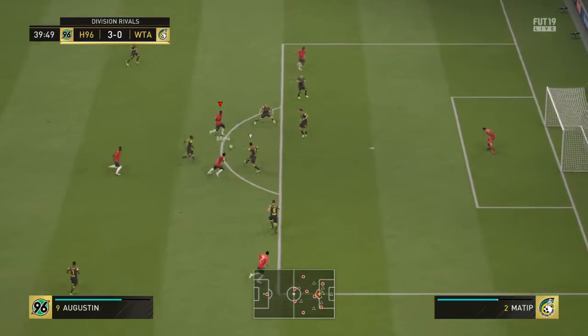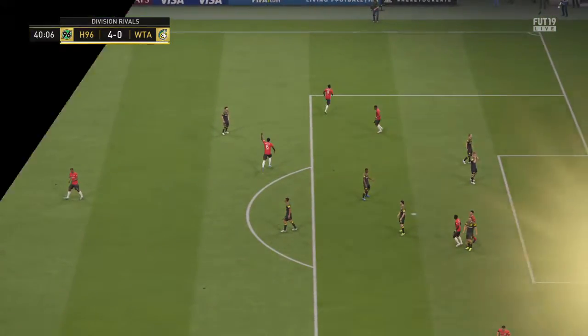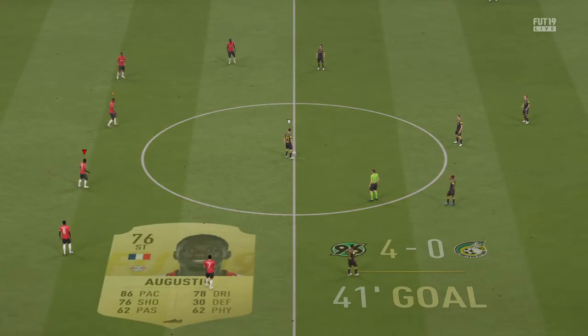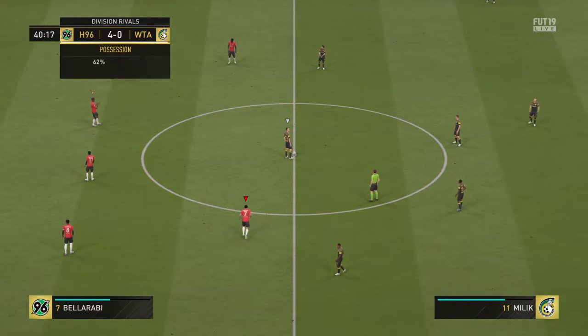Jean-Kevin Augustin. The shot's home! And that's a fantastic goal. It's his third goal. It's a hat-trick today. He's really been on form. I have to say, it's so one-sided today, but all credit to the team that are racking up the goals.